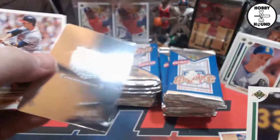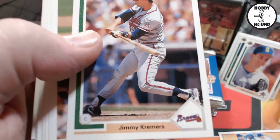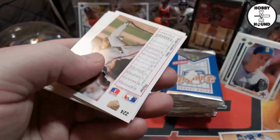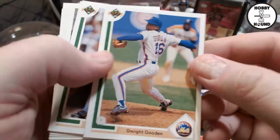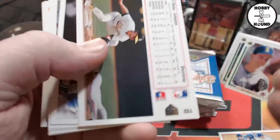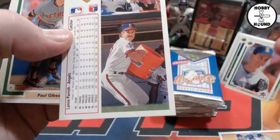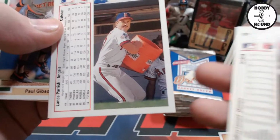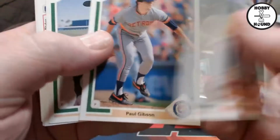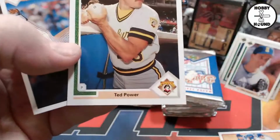All right, another National League. So maybe I have more than 4 on those. All right, Doc Gooden again. So I think we're doubling up on the collation, unfortunately. Lance Parrish throwing the Gatorade bucket at somebody. Don't know who. Context. Ted Power.